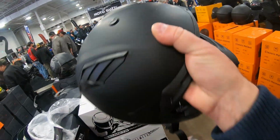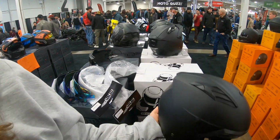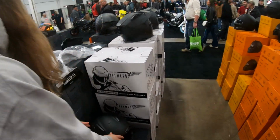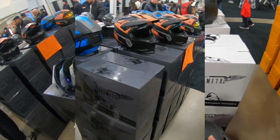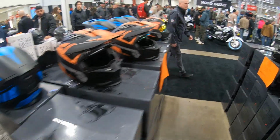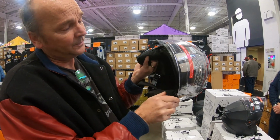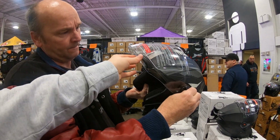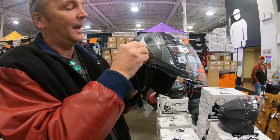But it feels, see, the new helmets are so much lighter than mine, eh? Mine's a heavy thing. Look how light that is. That's the carbon fiber. What's cool? I don't know, like the one over there. How do I put that down? No, push it down. The sunglasses went up. Now I can't put them down. Oh, there we go.